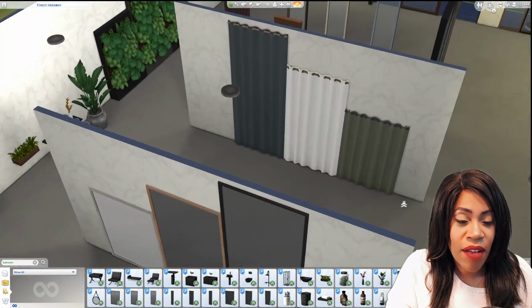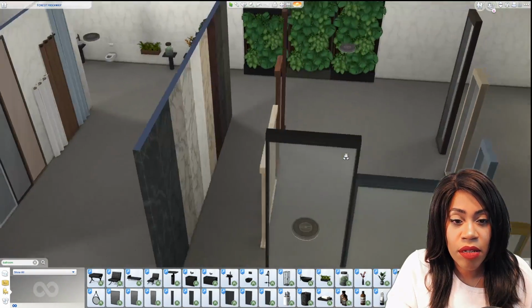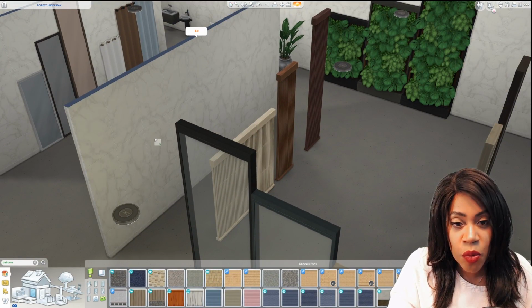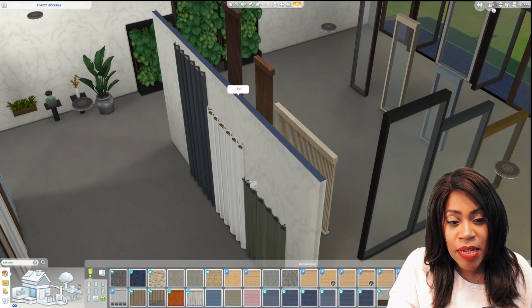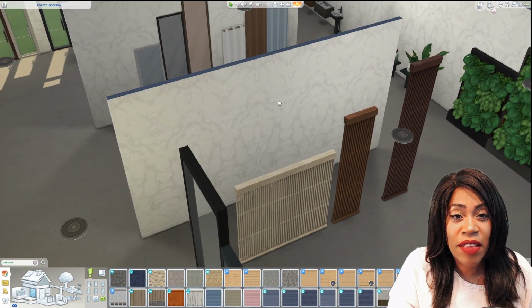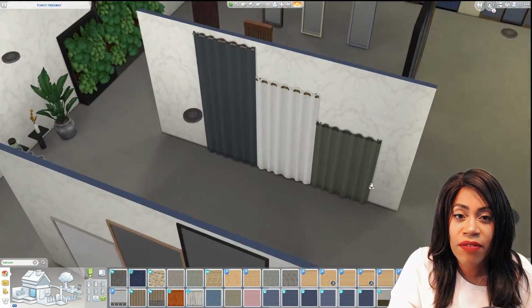And then we have some curtains. Do you know what? Now that I've shown you the walls, there's this glitch in game though, if you have too many wallpapers in a room, it starts to flicker the walls. So I'm just going to get rid of those now that I've shown them to you, so you don't have flickering walls.